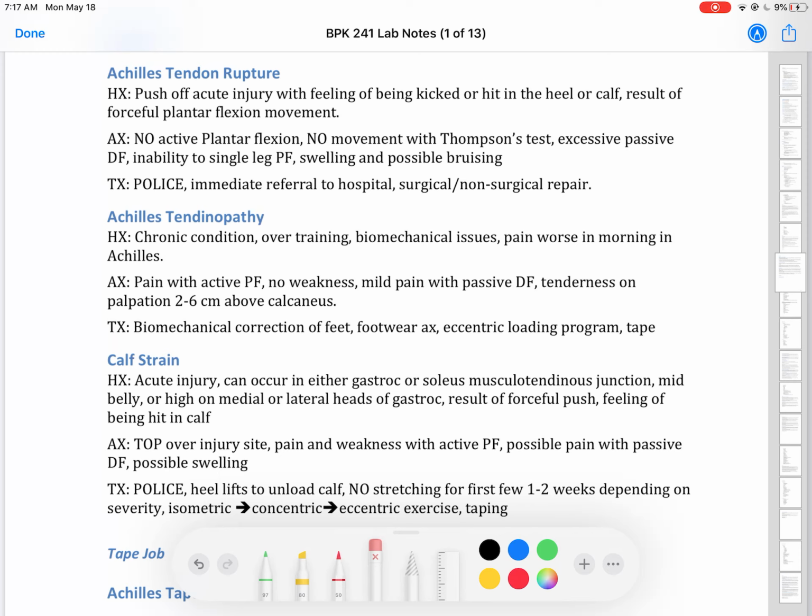Quite often, these individuals have had a history of Achilles tendinopathy, so chronic tendon pain, degeneration, maybe some thickening of the tendon, so the tendon is weaker, and that's what predisposes them to having this rupture of the Achilles tendon. So again, as part of the history, they're going to have difficulty walking. They'll say it's hard for them to push off on that side. Pain, swelling, maybe some bruising in the posterior lower leg.